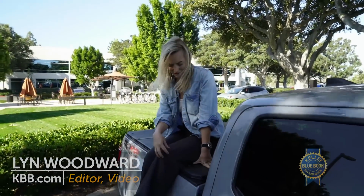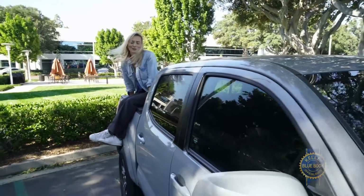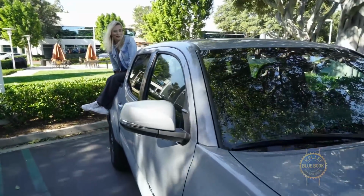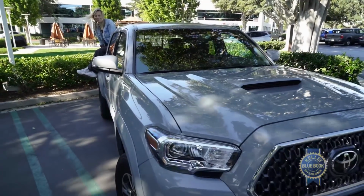According to some questionably reliable internet sources, the word truck was derived from the Latin trochlea, which is a structure in the knee that, you know what, whatever. This is the Toyota Tacoma, and wherever the word came from, trucks are good. This one is no exception.